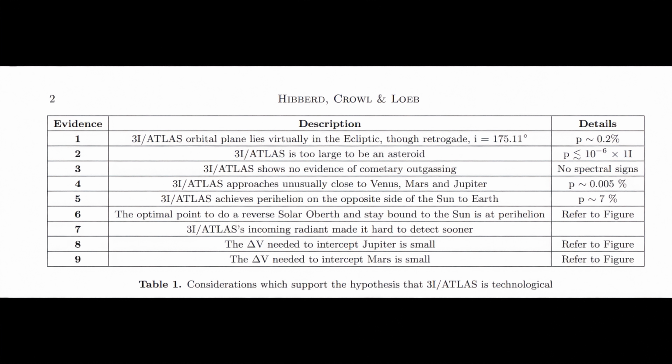3I Atlas achieves perihelion on the opposite side of the sun to Earth. What does that mean? That means that's its closest approach, and that will probably be the bend in that angle. But it's on the opposite side of the sun from Earth, so we would not be able to see what was going on at that time. And that has to do with one of the things that would be achieved if this thing was a technological ship.